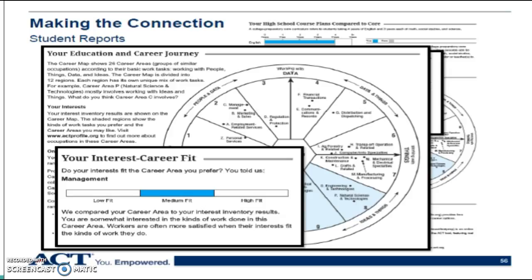You had the opportunity to complete a career interest inventory when you took the pre-ACT test in October. The career map shows 26 career areas, groups of similar occupations according to their basic work tasks: working with people, things, data, and ideas. The shaded areas in the career map indicate areas you might be interested in pursuing. I would encourage you to visit www.actprofile.org to explore career areas in the shaded parts of the map. Career exploration information such as work tasks, salary, growth, available jobs, and entrance requirements will be available for various occupations.